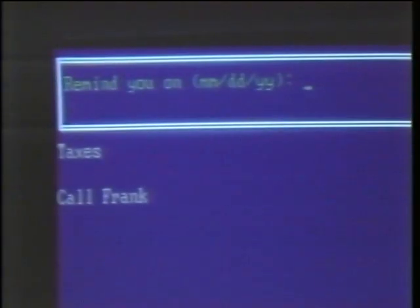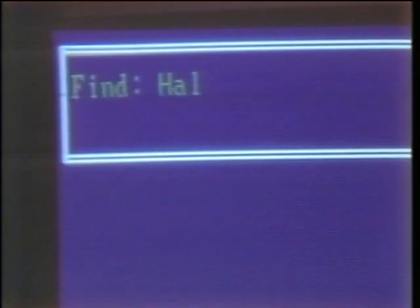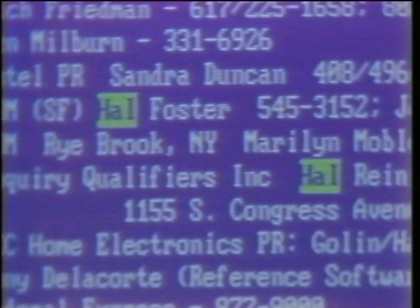One key saves what you've written. The program asks if you want this used as a reminder system. Another key allows you to find any note. There is no indexing. The program can search 180,000 characters in 3 seconds. That's known as full text search. So you could look for Sam or Pete or any phone number from the 123 area code.